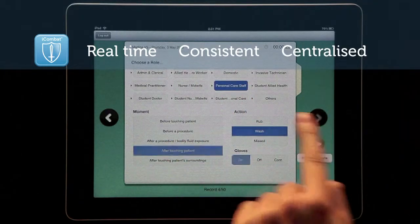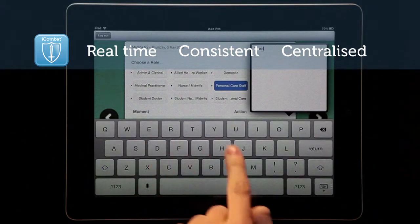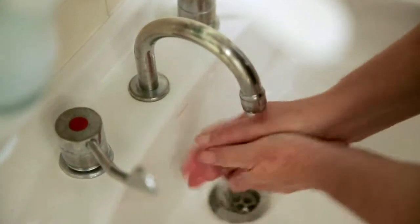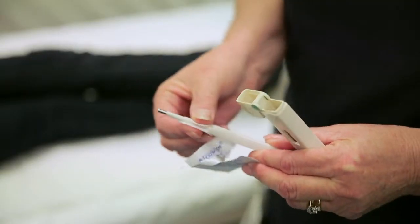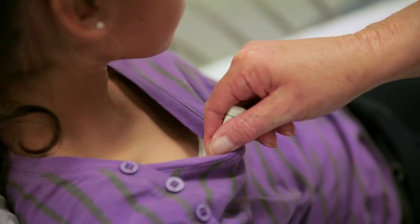Unlike paper-based audits, where it can take weeks or even months to collate data in a format people can interpret. With thousands and thousands of moments of observations, that becomes very unwieldy very quickly. And so iCombat, the app for hand hygiene, is really a big improvement on that. It helps again streamline and standardise the data collection. So we can have many more moments we can observe and look at our compliance without extra work.